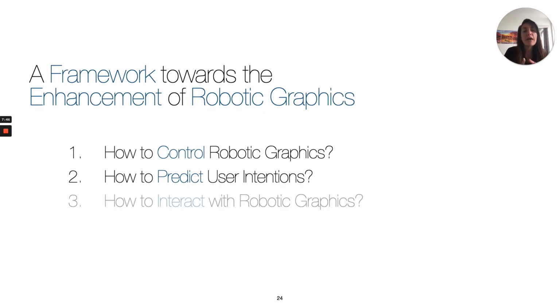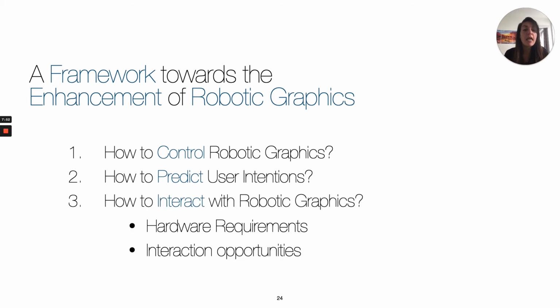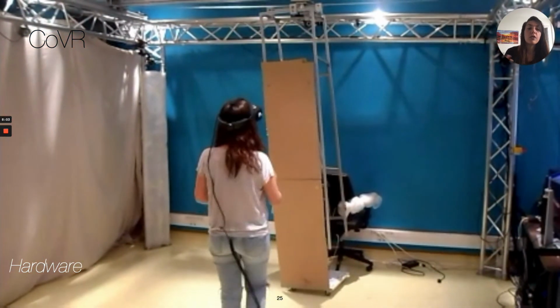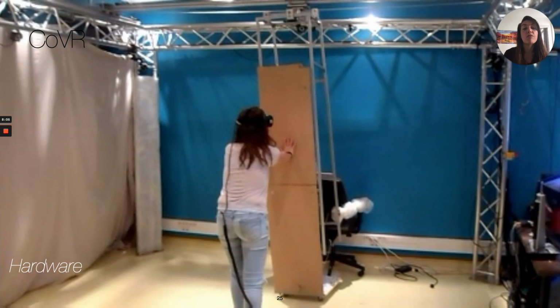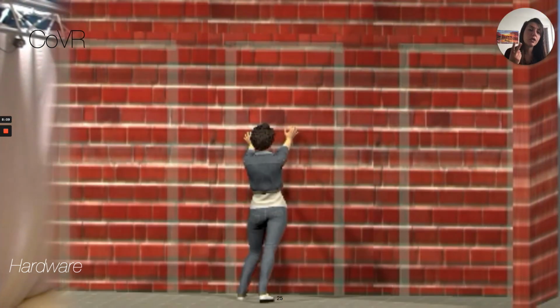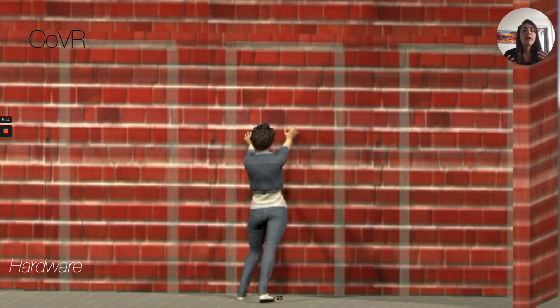Now that we know how to safely control the robotic graphics interface and what target it should reach, let's describe CoVR, an example of robotic graphics design, through its hardware implementations and interactions opportunities. Hardware-wise, CoVR is a physical column mounted on a grounded XY Cartesian gantry robot that dynamically overlays multiple virtual objects with only 2 degrees of freedom. It is a robotic shape display.